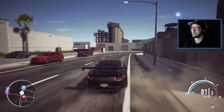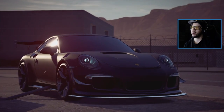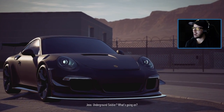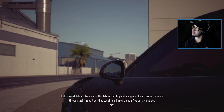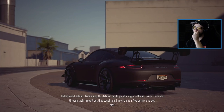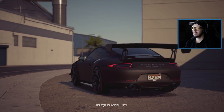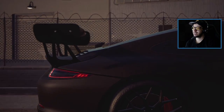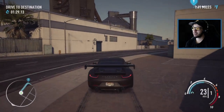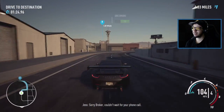I think he found something useful because we're at the next mission. The back door. Jeff, oh snap, there's a pole in my car. What's going on? Tried using the data we got to plant a bug at a house casino. Punched through the firewall, but they caught on. I'm on the run, you gotta come get me. Damn it, hold tight, I'm on my way. You hurry. Oh, jeez. This is why you don't do things without backup. Sorry, broker. Couldn't wait for your call.